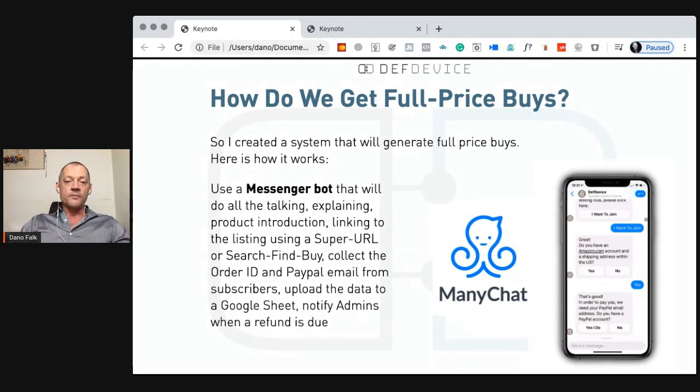And we use Messenger because there is a lot of explaining to be done. I mean, we have to tell people, first we have to qualify them: do you have an Amazon account? Do you have a PayPal account? And then we have to explain to them how it works. So we send them the super URL, or we instruct them to do search, find, buy. And all this needs conversation, needs instructions. And this is where the chatbot becomes very useful, because otherwise it will be quite difficult to bring across how this thing works.